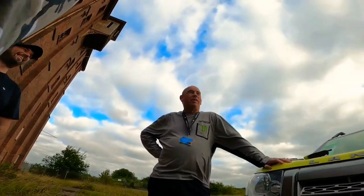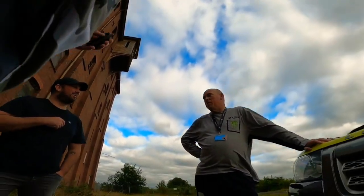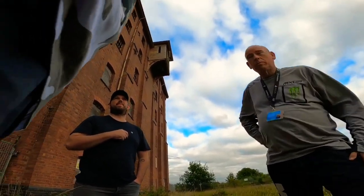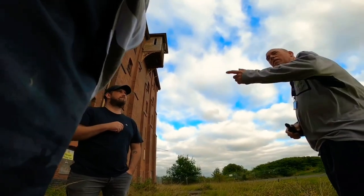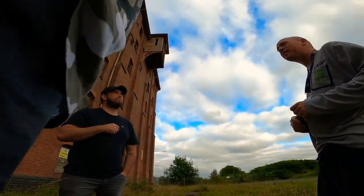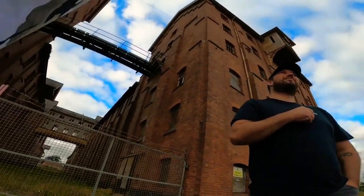Yeah, you won't go in any buildings here, because you're the second ones we caught today. We had a couple of kids in as well earlier on. See, I can understand kids, because the kids are more likely to get injured. What ages are they? Late 30s, early 40s, you're like, what? Grown men doing it.